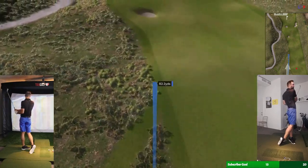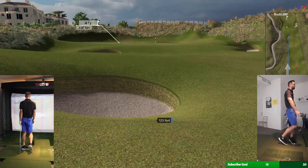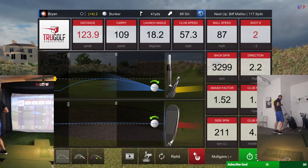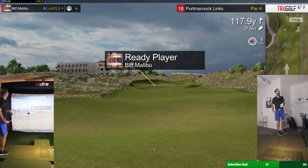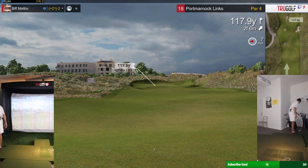Oh, that came out very well. And... oh. I have room to get this one out on the green. Oh, that thing came out well, though. Yeah, just too much. Too much.